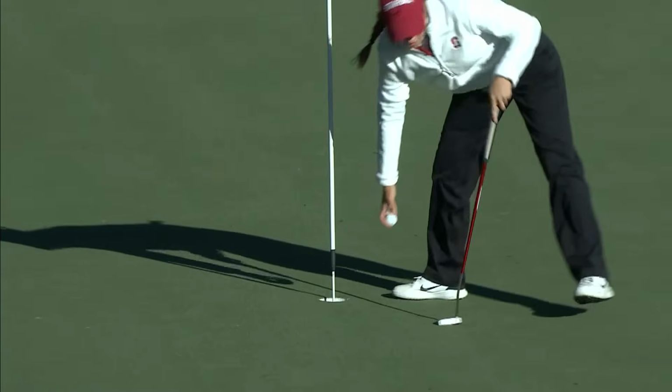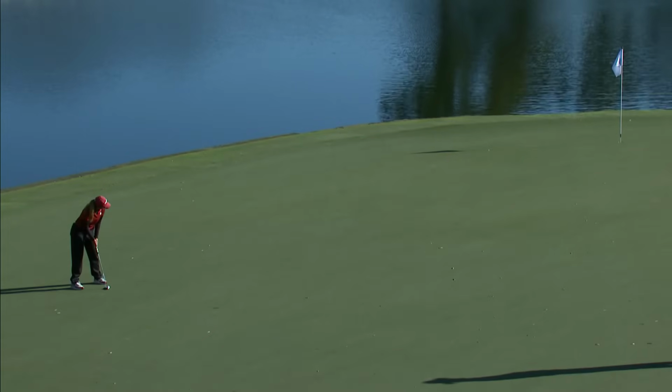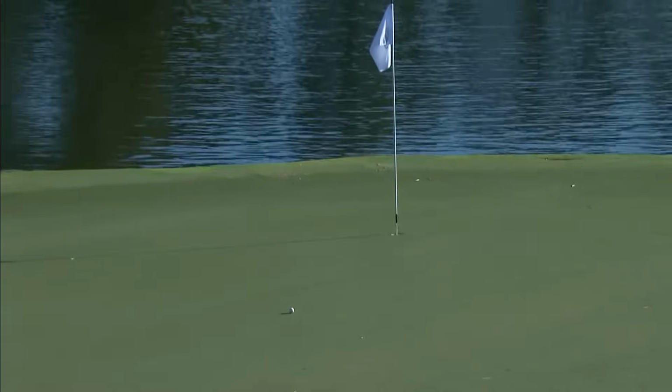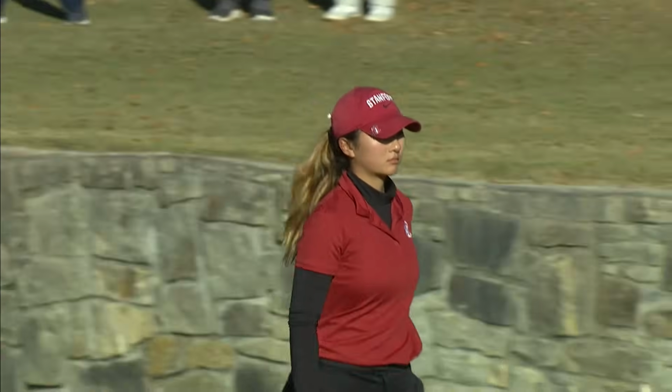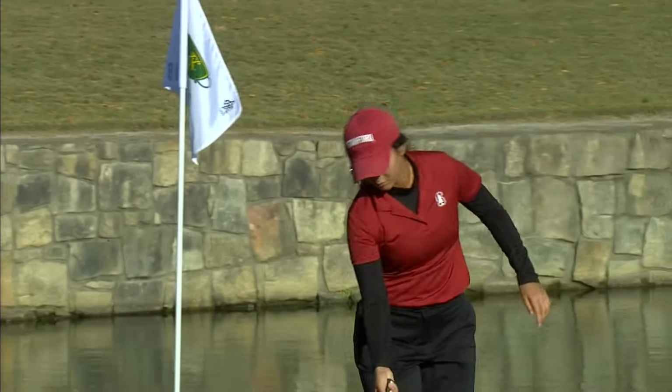Oh, in the side door. And that gives a little bit of air in the tires for Stanford. Yeah, 50 to 60 feet here for her eagle. It's down grain, breaking towards the water from right to left. And this is the moment where we saw yesterday Stanford start to flip these matches. Oh, beautiful. What a well-played hole. I mean, in this match, knowing 1 down, take out driver, hit the green in 2, beautiful putt.